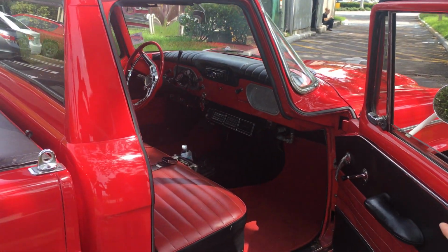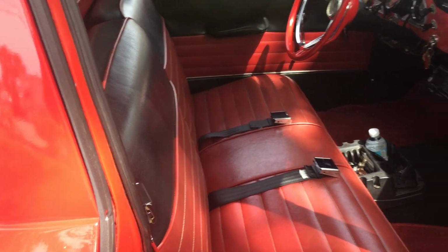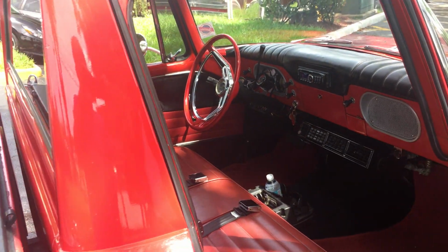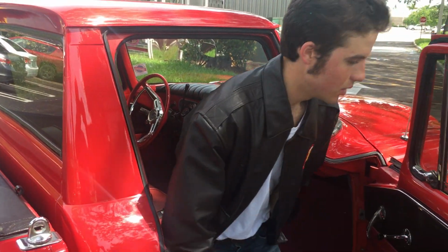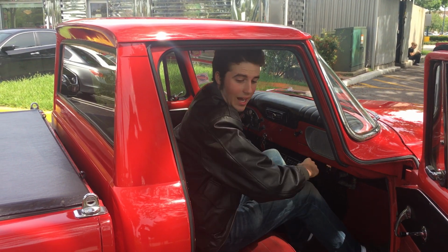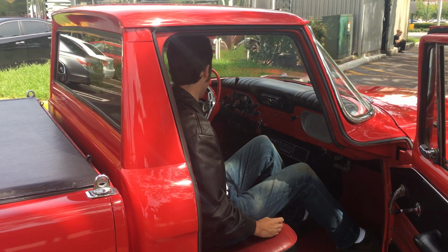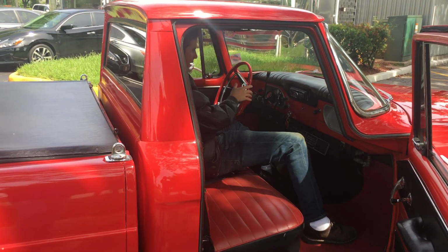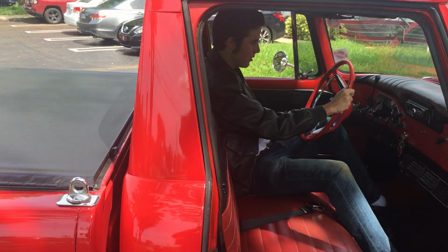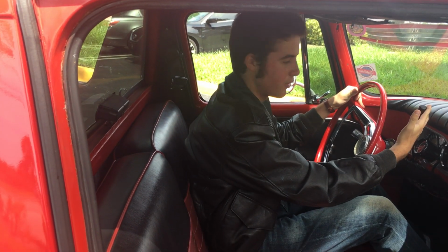It's not original, it has been recovered, but that being said, it is still in very good, very original condition. If I sit inside, you will be able to see how supportive this bench seat really is. I can bounce up and down, I can twist side to side, and it still supports me quite well. If I slide on over to the passenger compartment here, you'll be able to see that there is the shift lever from the Oldsmobile made into the original Studebaker wheel and horn.